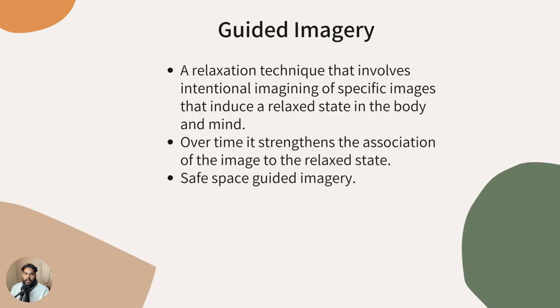So that's pretty much what guided imagery is. It's a relaxation technique that involves intentionally imagining specific images that induce a relaxed state in the body and mind. Over time, it strengthens the association of the image to the relaxed state. And something that's very popular is a safe space guided imagery.